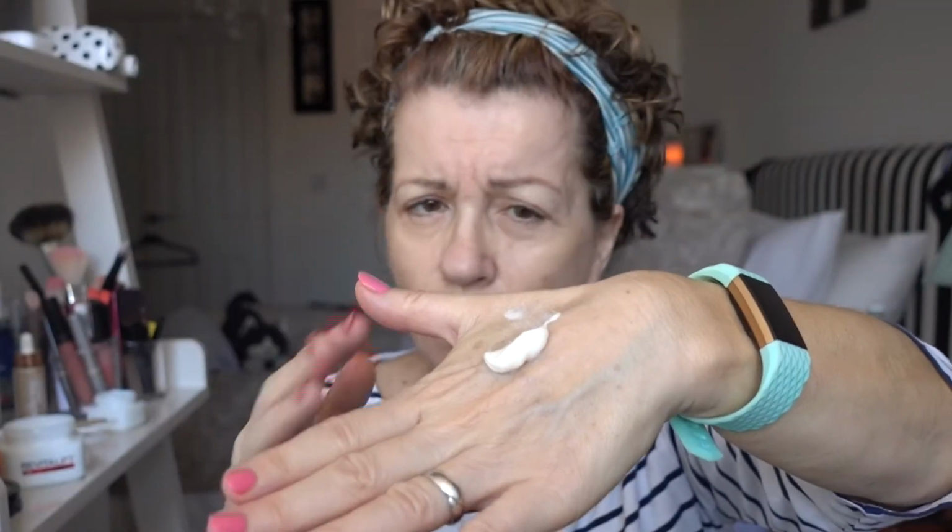Now that's on, let's do the main feature. Again, I like to use a spatula because if you've got nails, even if they're not very long, when you put your finger in, it scoops out underneath. So just get a spatula. Right, so I'm just going to have a look at it before we put it on my face. So again, a lot more. It said on there, a pearl size. So dab.